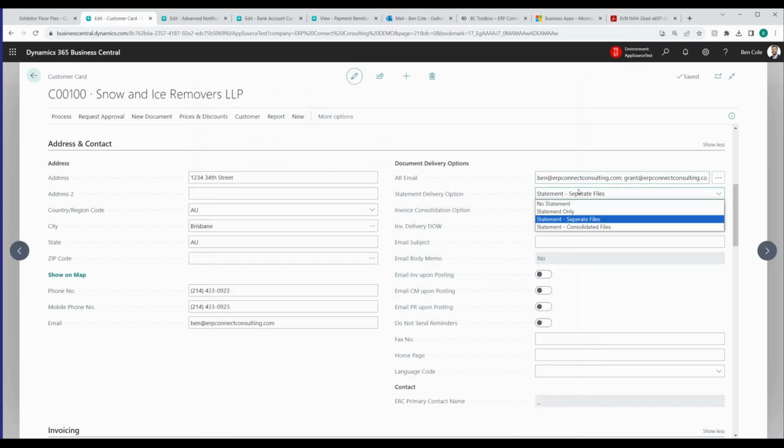For statements, you have different options. You can skip sending statements. Don't send this customer any statements. You can send them just a statement. You can send them statements with the invoice attachments. On invoices, you can consolidate or not. The consolidation, if you select multiple in that dashboard, what it will do is it will consolidate them all into one email and just put multiple attachments or one attachment, depending on what you select. So again, efficiency for the client, they get one email, they've got all their attachments there.